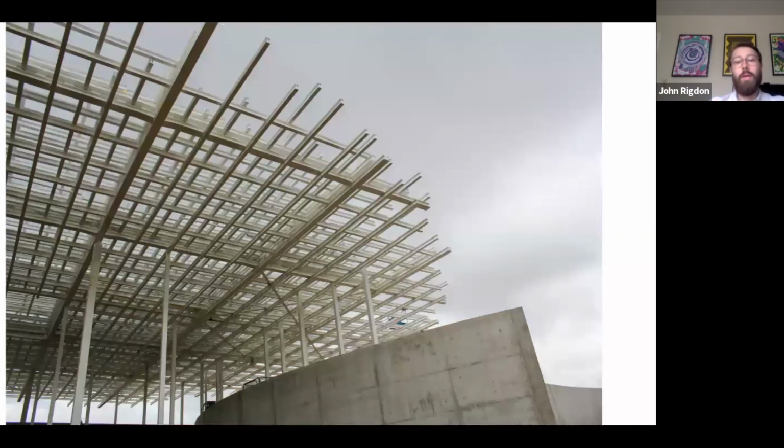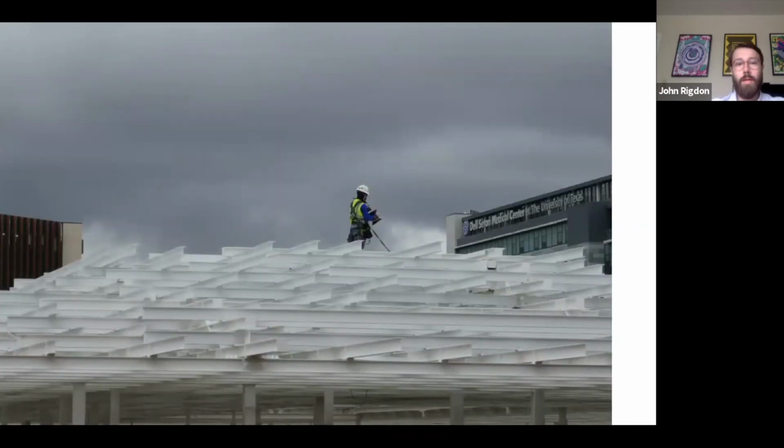Another view that shows the different layers of steel all stacked together. And you can see how it extends both over the stage and out over some of the plaza spaces above and below. And here is a view of the side, a sort of profile of all those stacked layers of steel.